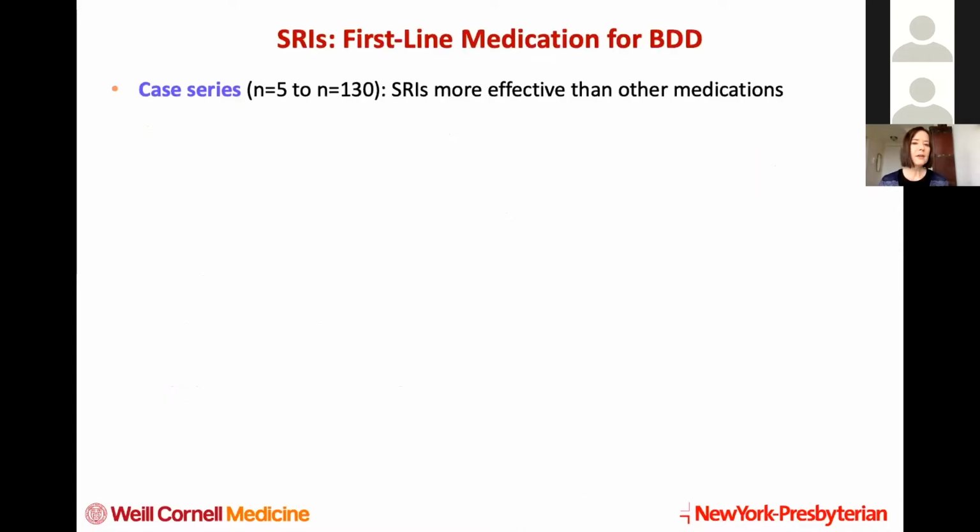So how do we know that these medications work? Well, back in the late 80s and the early 90s, when I started doing my scientific studies in BDD and started treating patients, we didn't know how to treat BDD. That's hard to believe because BDD has existed, at least we have case reports for centuries, and it probably goes back millennia. And we didn't know how to treat it, even as recently as the early 90s.